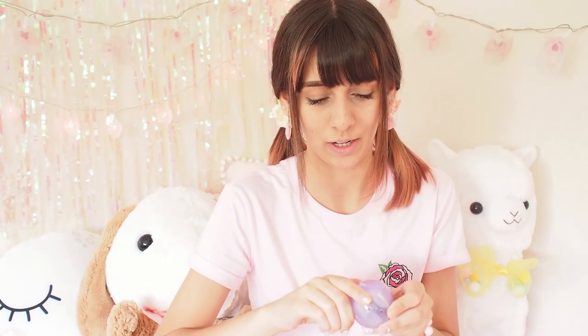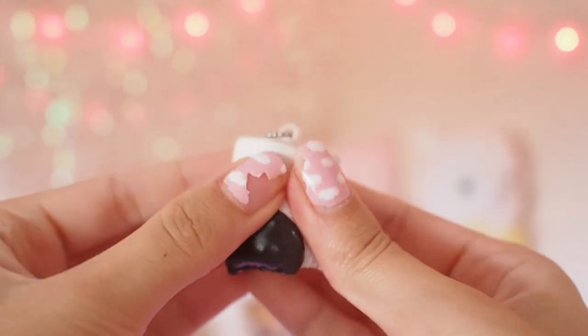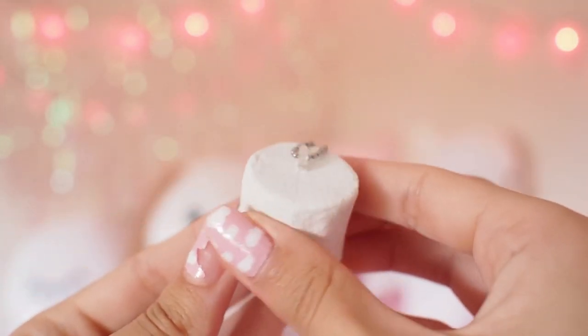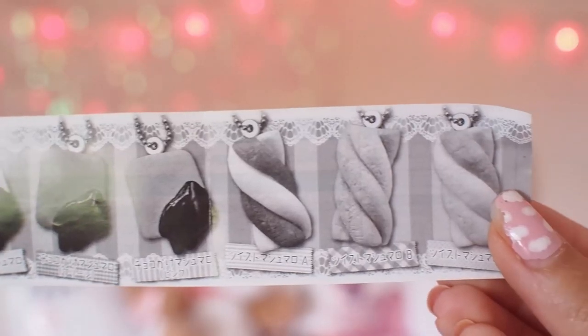Okay, so next one. I have no idea what this one is. Oh yeah, I got this one, I think I was in Akihabara. It is this little squishy marshmallow, and it's got some chocolate on it. It's so cute. It's not very squishy, but still, I really wanted one of these, the little twisty marshmallow ones. But yeah, this one's really cute, and it's fun to squish, even though it's not that squishy.